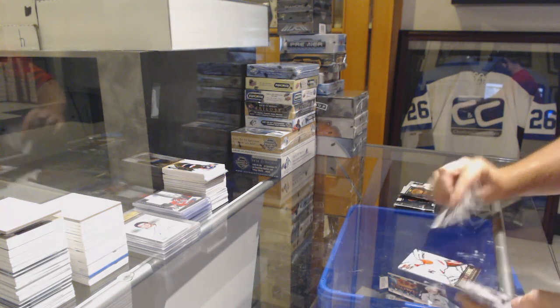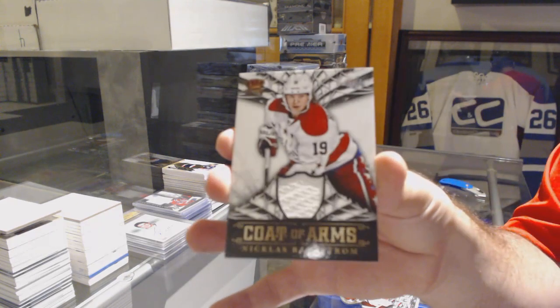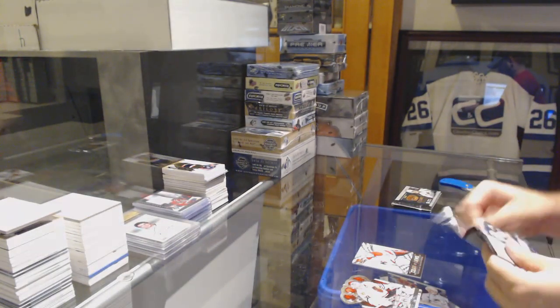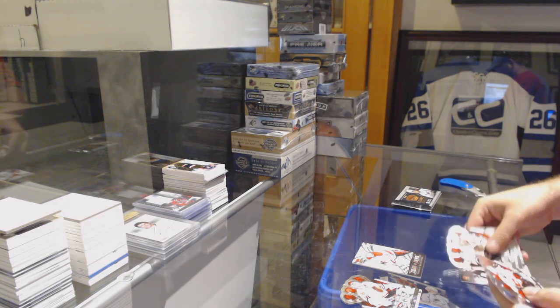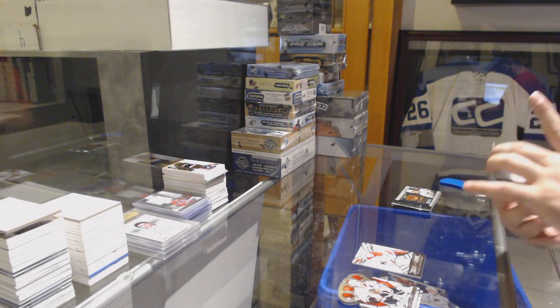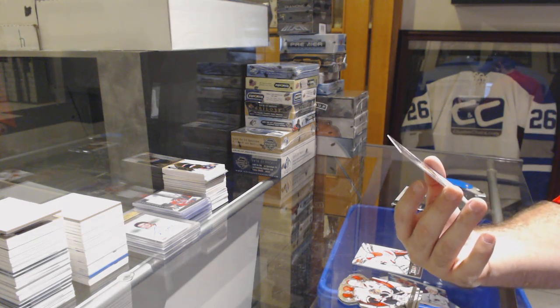We've got, for the Capitals, coat of arms, Nicholas Backstrom. Coat of arms jersey, Nicholas Backstrom. Woo! Crushing it. We have a Majestic Marks, and this name is just sweet.